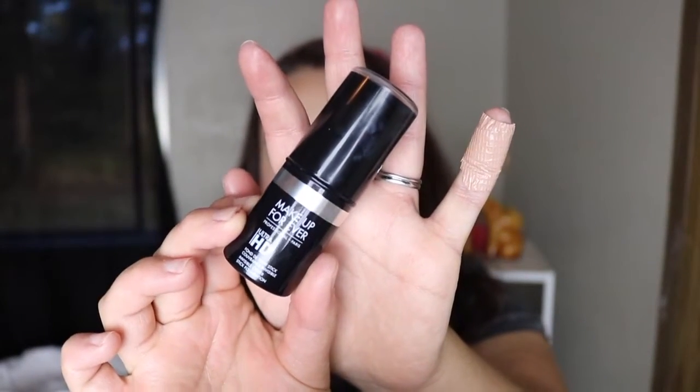Alright, next up is foundation, and this was probably one of my easiest items to pick. I kind of knew straight up what I was going to pick for this one, and that is the Makeup Forever Ultra HD Stick Foundation. This is the foundation that I wore on my wedding day. It's just literally the perfect foundation. I love it. I am in the shade 125 and it's gorgeous. I can't say enough good things about it.